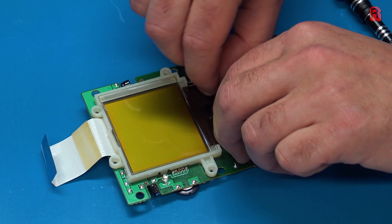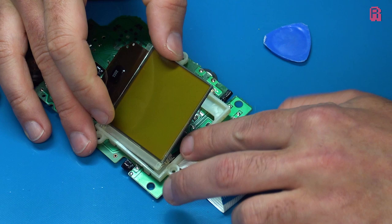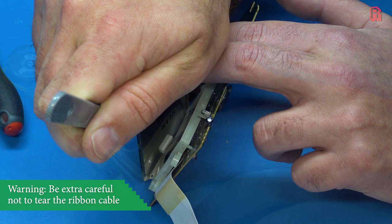Pop the screen out using the gap at the top of the frame using something blunt, and create some space to work behind it. And now comes the tricky bit. We want our Game Boy screen to be completely transparent, removing all layers from the back of the glass. This includes a clear layer, which removes quite easily. I'm using a disposable scalpel here to get it started, and then I can peel it away from the screen.